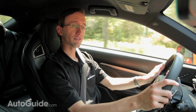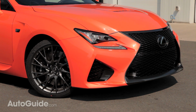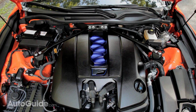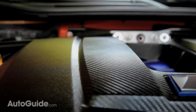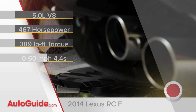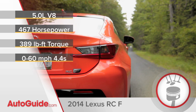So making all of that face-distorting acceleration possible is a 5-liter V8 engine. Compared to the one in the ISF sedan, it's been completely reworked. In fact, the only major component they share is the cylinder block. That means this thing's got titanium intake and exhaust valves, larger ports both in and out. It's got forged connecting rods, and a whole bunch of other changes. And the result of all that engineering tomfoolery is 467 horsepower and 389 pound-feet of torque.